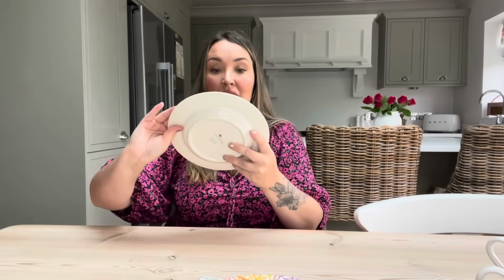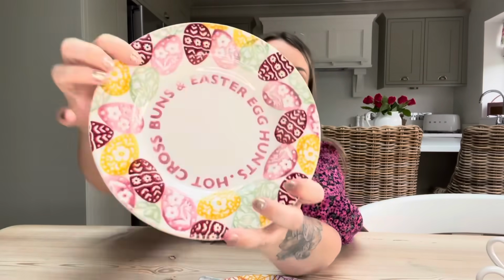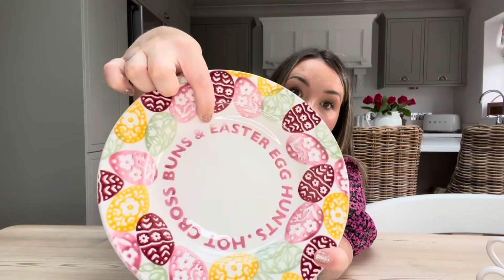So I got this Easter one. As you can see, this was the second on this. So if you can see, it's very, very slightly faded on the E and the A here. That was the second. That's what made that like £5 instead of 20.